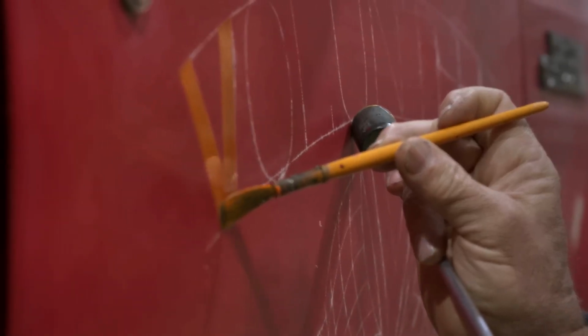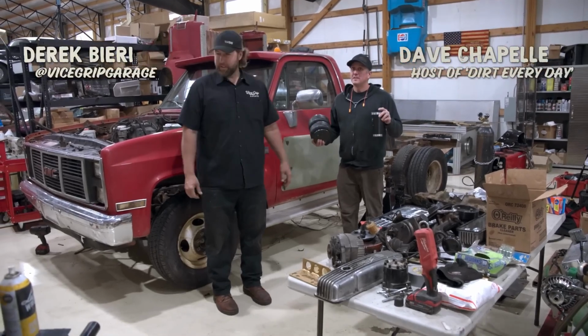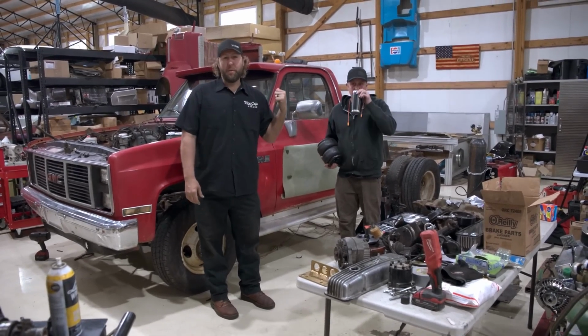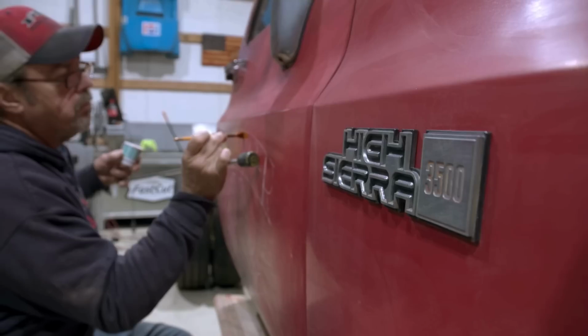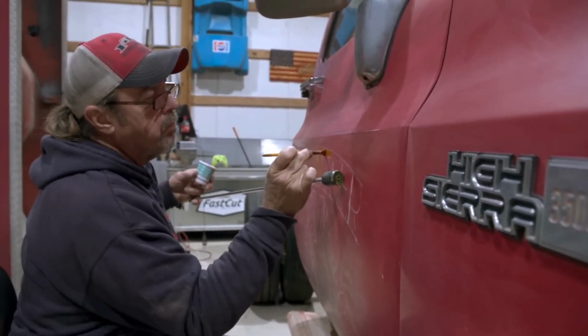Well, good morning. Day 4 on the 87 dually. The walls are closing in. There's stuff just growing in, and hiding on the other side is Browder. Remember him from season 1 of the tow truck, all the lettering? He's doing this one. He's gonna do some pretty cool stuff here on the doors. I think that's pretty much it, because that's all we have to paint on.